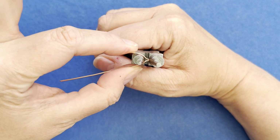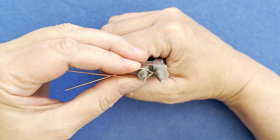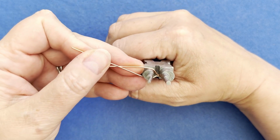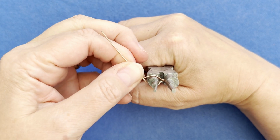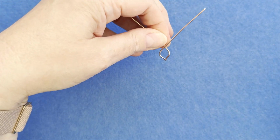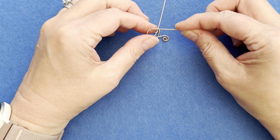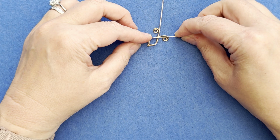And then make this shape here. So we want to keep going round like so, and just use your mandrels as a guide like that. Lovely. So it resembles a sort of leaf shape, I guess. Yep, that's about right, isn't it? That's about correct. Can you see?